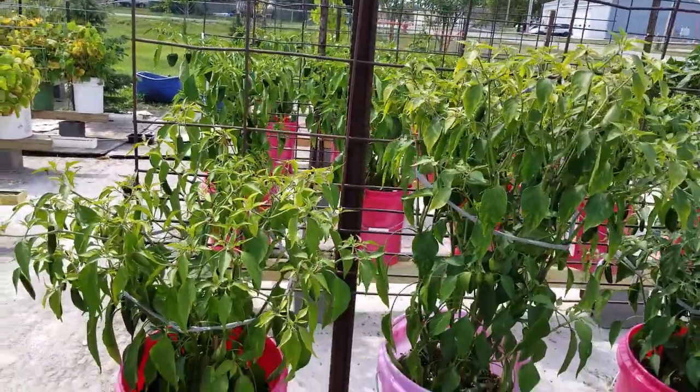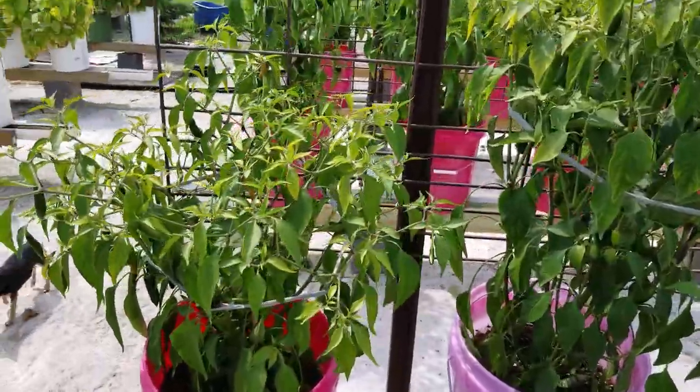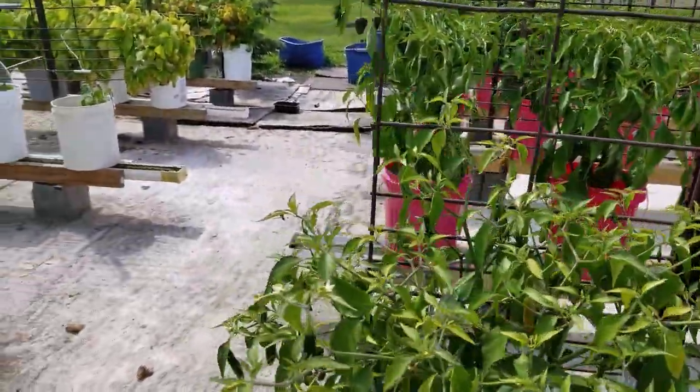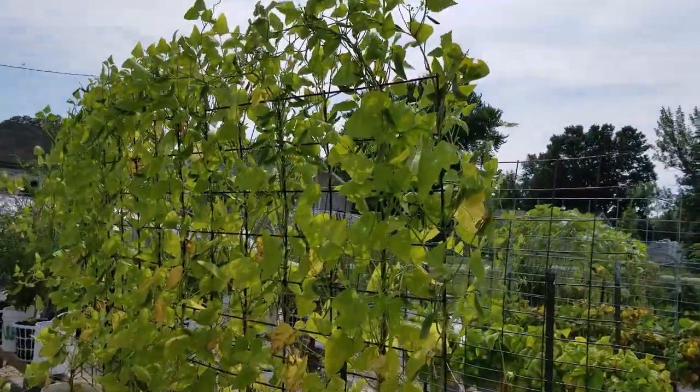Bubba asked me this time to put them in pints instead of half pints, so that's what I did. Out of all these, we have 6 great big pints. I'll put a picture on, full of candied Serrano peppers.